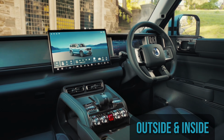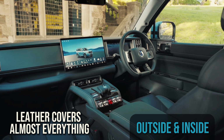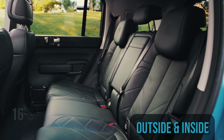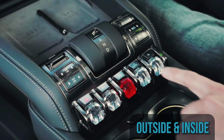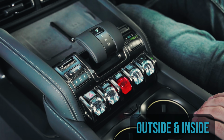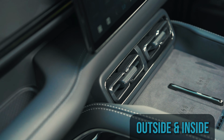Inside is where Denza really goes for it. Leather covers almost everything. The front seats are heated, ventilated, and massaging as standard. There's a fridge in the center console that also heats. A 16-speaker stereo, panoramic roof, head-up display. And it feels real. The leather's properly soft, the switchgear on the console looks expensive, and nothing creaked or rattled while we had it. That's a level up from where BYD was 2 years ago.